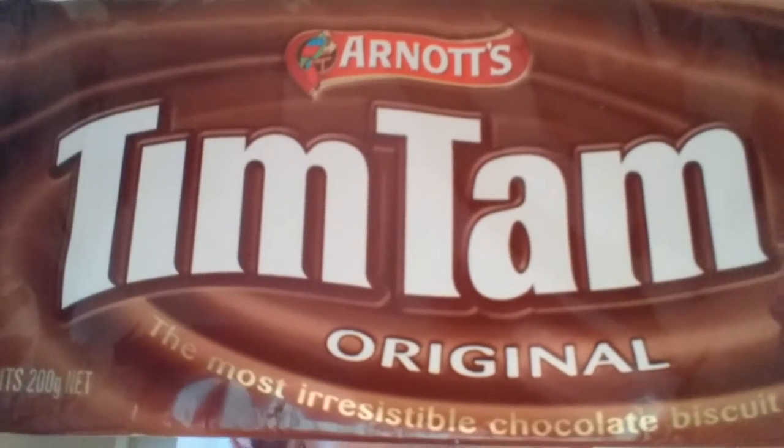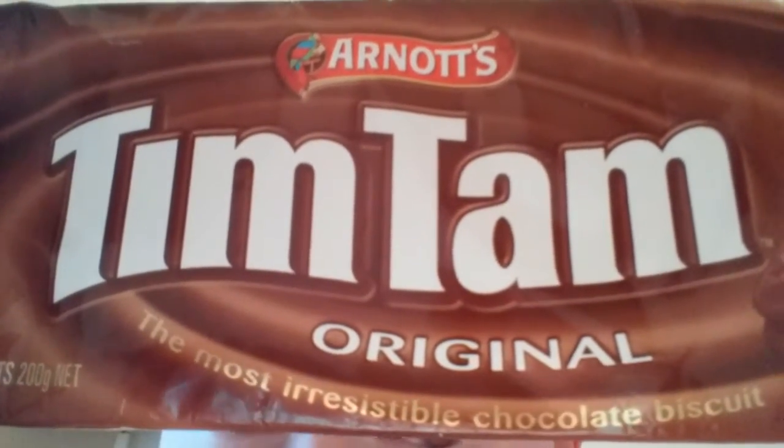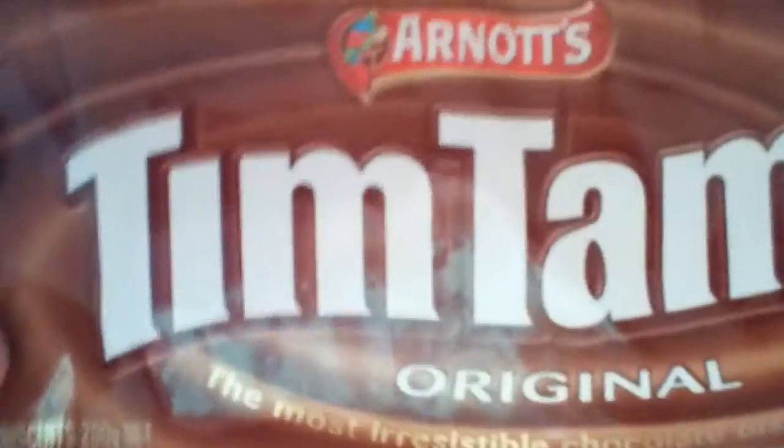So here we are. Let's have a little look at the packaging before I begin. Oh, it says 11 biscuits, 200 grams. And it says there, the most irresistible chocolate biscuit. So that is a picture of what they're going to look like, and it looks like they've got quite a bubbly texture. So it'll be interesting to try them. Obviously the Tim Tam Double Choc didn't. That was just a flat surface.